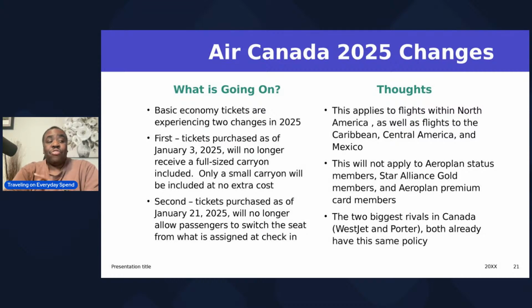Now, the two biggest rivals in Canada, which are WestJet and Porter, both already have these same policies. And we've talked about this before: when it comes to your competitors, if they are able to get away with not providing a certain service or benefit, you will more than likely see another competitor fall in line. And that is what we're seeing with Air Canada. So not good news, but not surprising news.